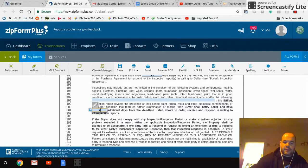This section right here that I'm leaving blank is basically environmental contaminants. So mold, radon. I don't have any other ones that I would add. I've never added them. But if say we do the inspection and we need additional testing, we'll have 7 additional days from the deadline to do testing for like additional environmental contaminants.